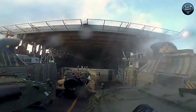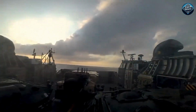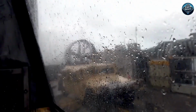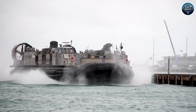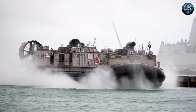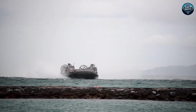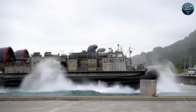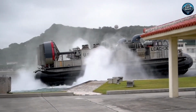Navy LCAC. The Navy LCAC is a high-speed, air-cushioned vehicle used as an amphibious landing craft. It boasts a payload capacity of 75 tons. It is mainly used in transporting weaponry, cargo, and marine personnel from the ship to the shore and also across the beach. It is able to maintain a speed of 74 kilometers an hour on full load.